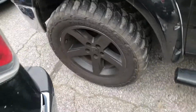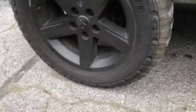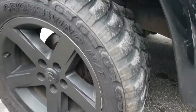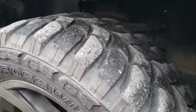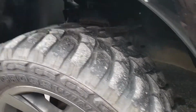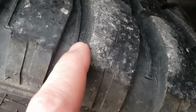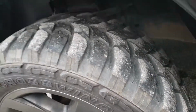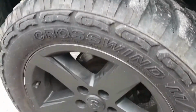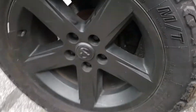Tires and wheels. We are in close quarters here, sorry about that, but tires are getting a little older. They are from 2017, but they're a bit worn, with uneven wear, as these kind of knobby tires do sometimes without being rotated. And there is some dry rot cracking throughout. It's about 9/32 left on that, but because of the dry rot and uneven wear, I would probably replace them soon. Rims are coated.